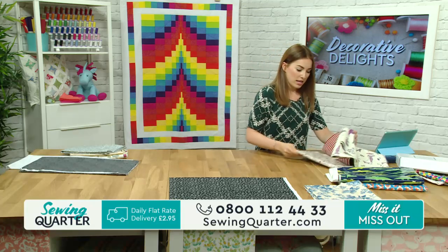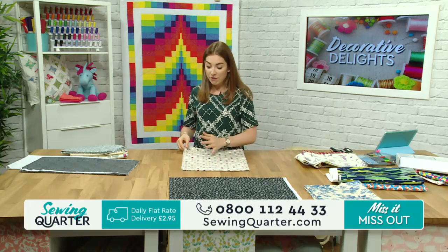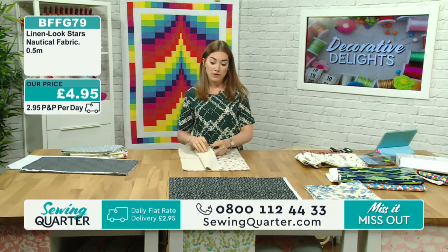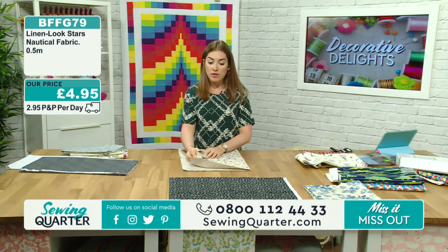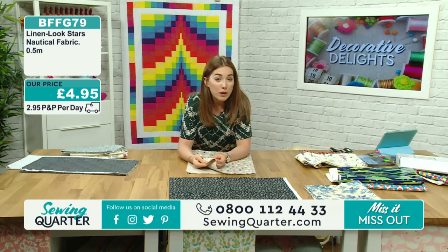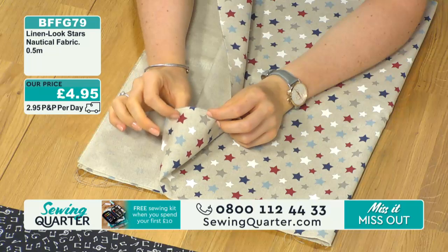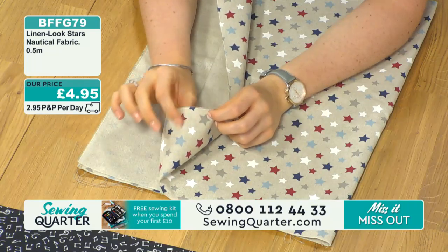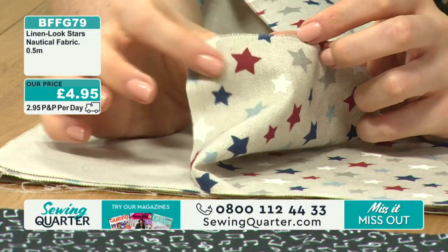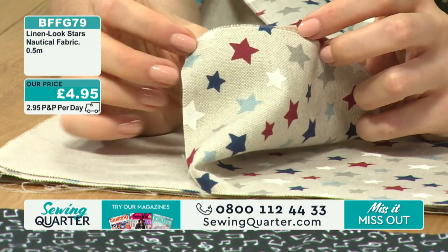Then we've also got this linen look fabric. It's a thicker fabric, so again it's got more body, a bit more weight to it. This is lovely for soft furnishings. If you want something with a bit more longevity, whether that's a doorstop, something around the house, but also curtains and blinds. What's lovely about this is it's a natural colour background. If you look really closely, it's almost like little grains of sand in that background. You can see that texture there, with that linen look.